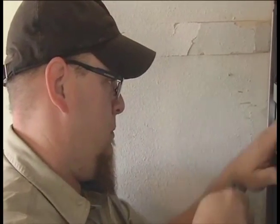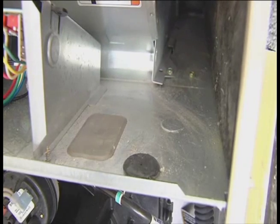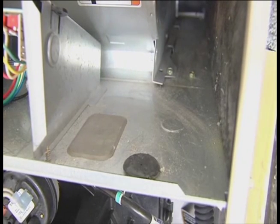And about how long will that take? Usually 1 to 2 hours. Obviously newer furnaces, there's less to look through. Older furnaces could actually take up to 2 hours. And how much will this cost? What should we be planning into our budget every year?